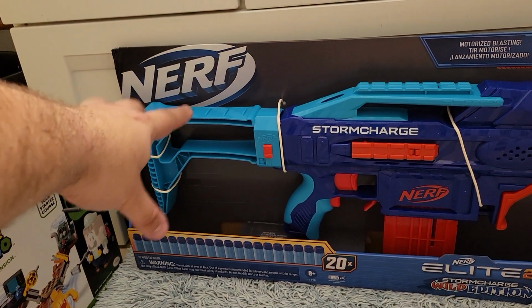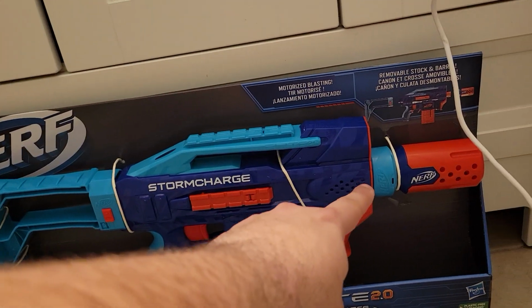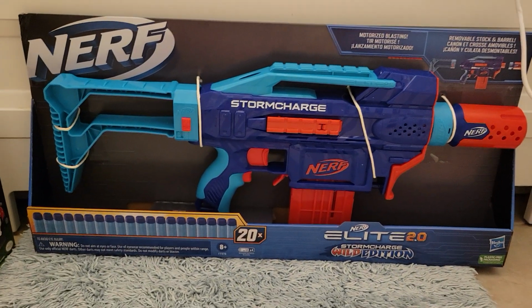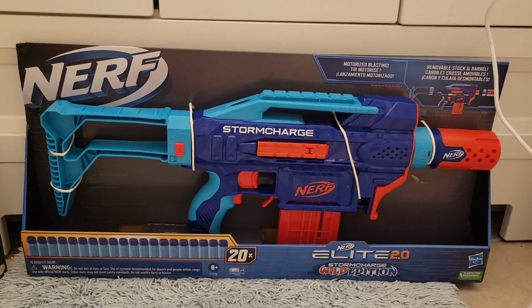I recognize the stock back here. Usually it would be in like a dark bluish gray. This would normally be in like white or just opaque orange without a whole bunch of blue to it. So I'm very curious about it. And it's also a Wild Edition Nerf blaster is a fairly uncommon thing.